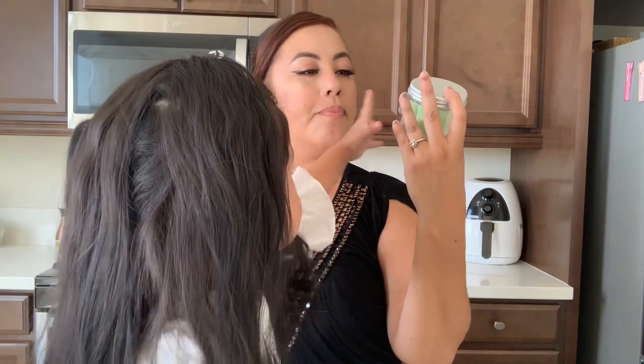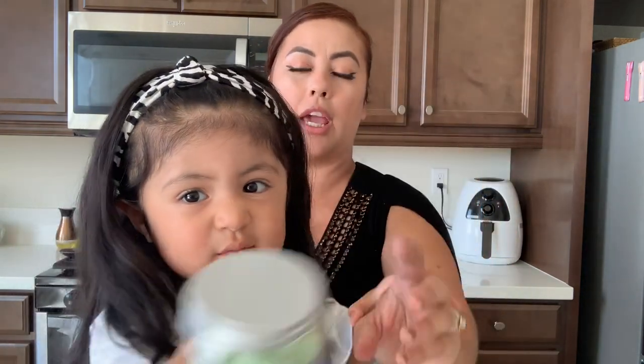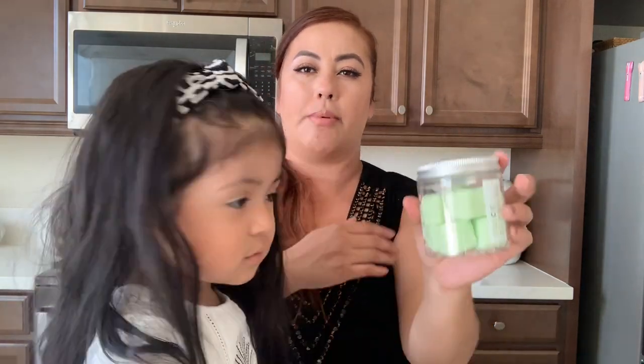Ooh, look at this, Mama. Juice cleanse. It's exfoliating sugar cubes. So I'm assuming it's like a scrub, you scrub your body with this. It's really interesting. I've never seen it in a cube, so I'm thinking you put it in your hand and you kind of dissolve it and then just scrub your whole body with it. Want to smell it?